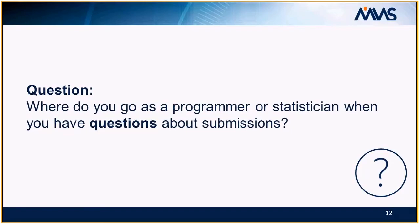That's interesting. So Susheel, where do you go as a programmer or statistician when you have questions about submissions? Don't you think nowadays Google is answering everything? With Google Home, with Siri, I think it answers all the questions. Jokes apart, but there are a lot of things on the web.